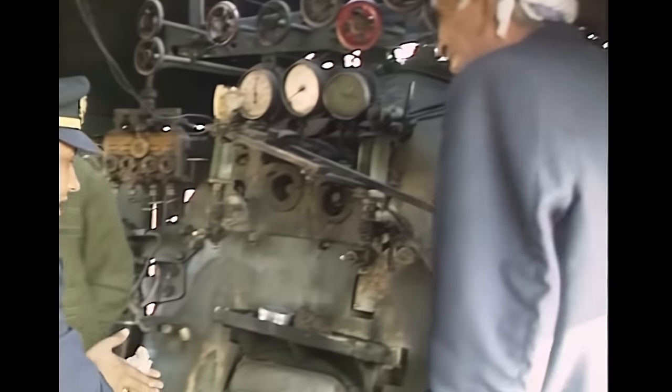Despite full semaphore signalling, the crew also seemed to need a written train order to proceed.